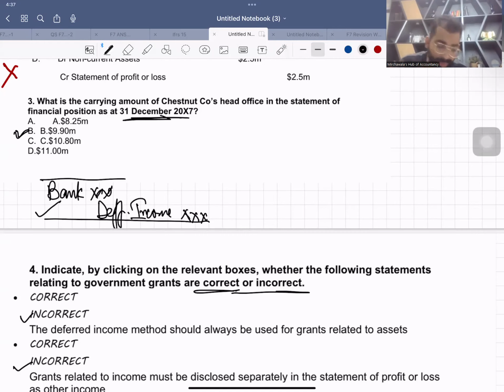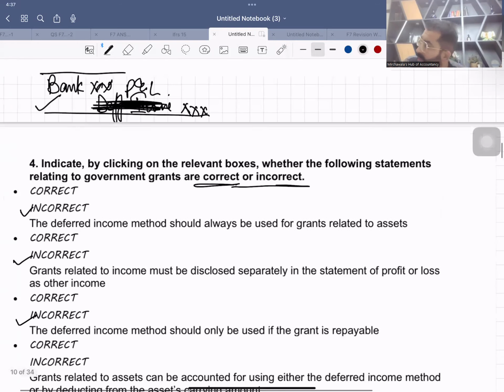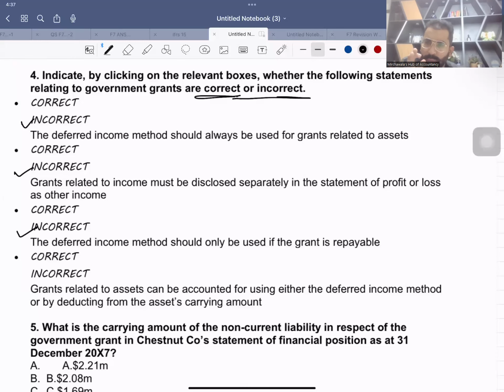The logic is matching principle, because if you don't make the entry of deferred income, the other option will be PNL, and that will be wrong according to matching principle. This grant you have received for a machine and the machine will be used for the next 10 years, and you cannot book the income of the next 10 years in one go. So that's why we book deferred income, because of matching principle, not because we have to repay this grant. So this is the deferred income method. The deferred income method should only be used if, no, there's no such requirement.